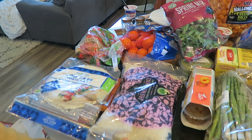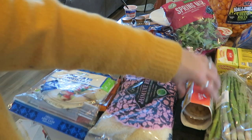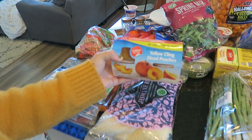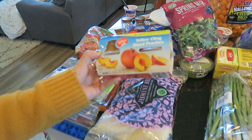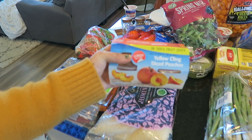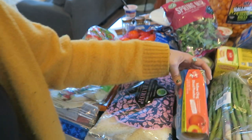It must just be like, I don't know, because I used to be an accountant and really good at remembering numbers if I actually pay attention to them, versus things like this yellow cling diced peaches. So Kaya threw this into the cart and I was just like, yeah, whatever, that's fine. You can get some peaches, I don't care. But I do not know how much this cost. If I had to guess, I would say these peaches probably cost like $1.99.